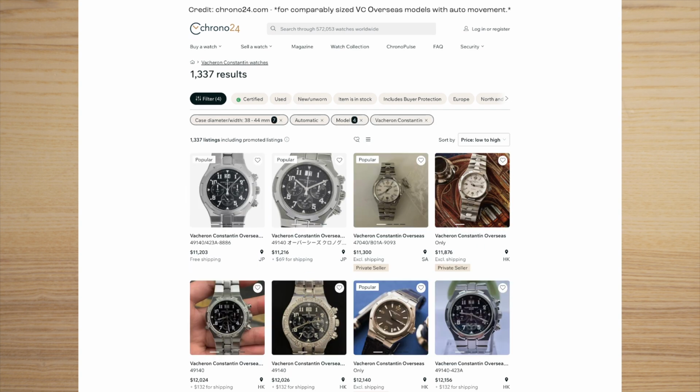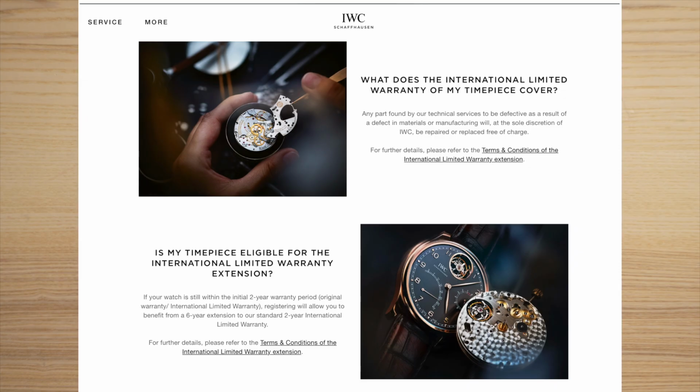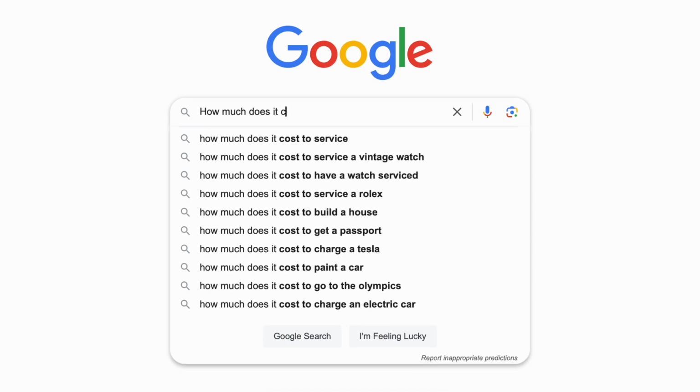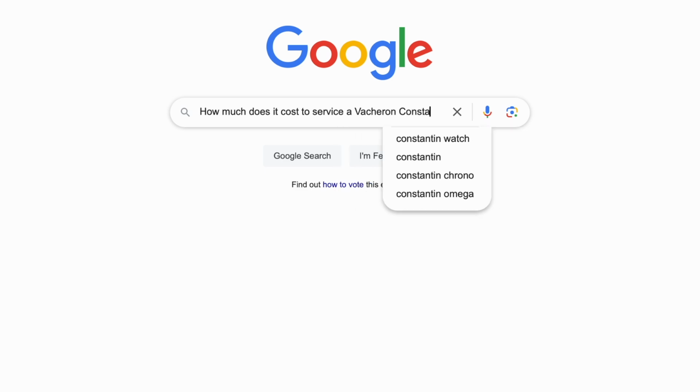If you want to complete the Holy Trinity and include Vacheron Constantin overseas models, you stand to save money still, especially once you factor in the new watch warranty on the IWC and the cost of servicing and repair on that old Vacheron. As in the $12,000 price range, that's all you'll be able to get your hands on anyway.